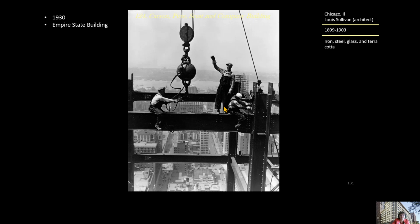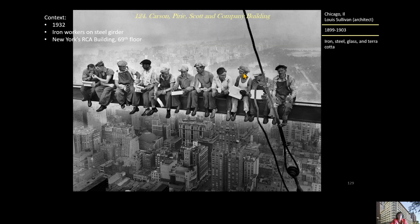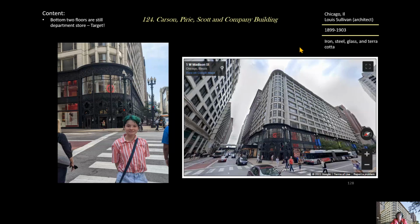So famous images, steel being used in buildings. This is the Carson Pirie Scott and Company building made in Chicago by Louis Sullivan, 1899 to 1903, made of iron, steel, glass, and terracotta.